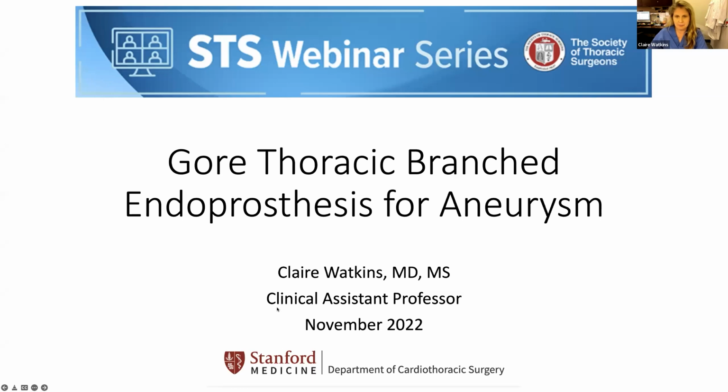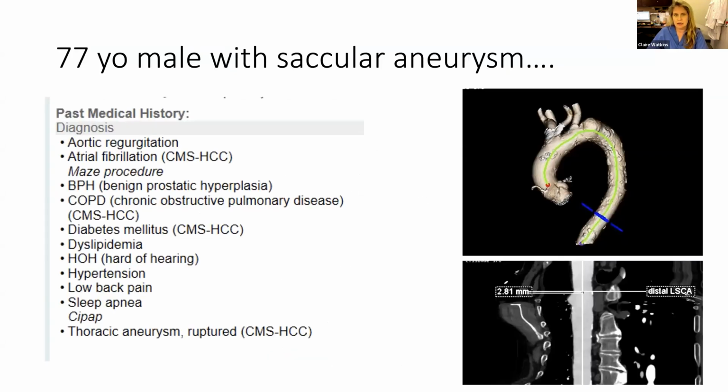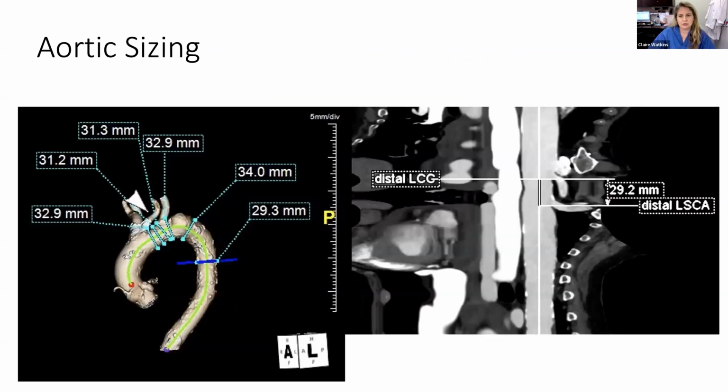All right, so I'll show you an example of a GORE thoracic branched endoprosthesis for an aneurysm. I'll refer to it as TBE, which I think is pretty common. A 77-year-old with kind of a boring little saccular aneurysm right next to the left subclavian. The distance between the left subclavian and the aneurysm was only about 3 millimeters, so it definitely needed a zone 2 solution.